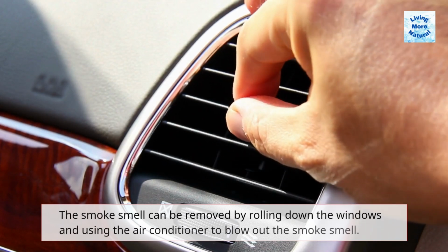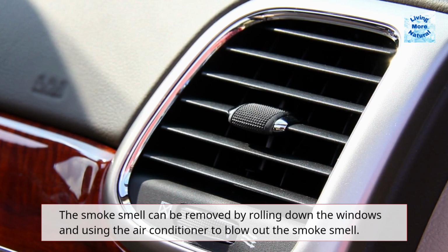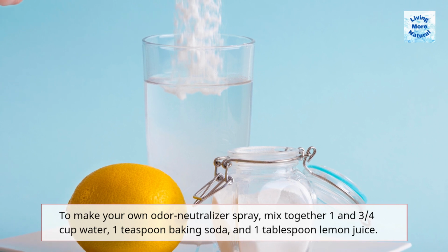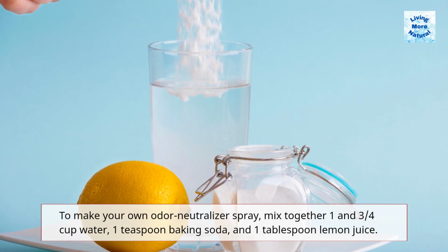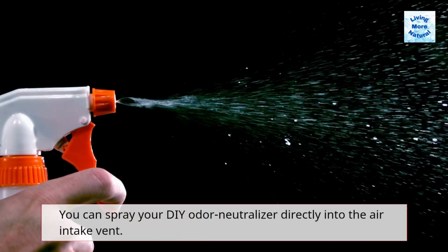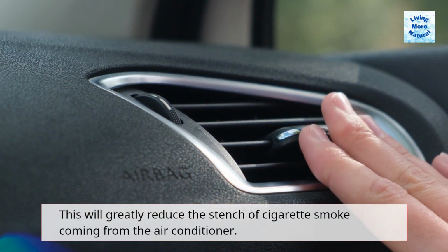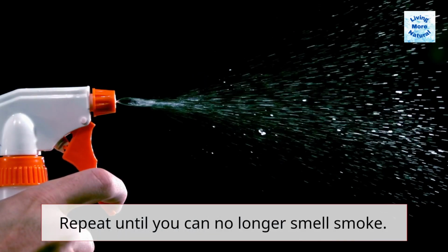The smoke smell can be removed by rolling down the windows and using the air conditioner to blow out the smoke smell. To make your own odor neutralizer spray, mix together 1 3/4 cup water, 1 teaspoon baking soda, and 1 tablespoon lemon juice. You can spray your DIY odor neutralizer directly into the air intake vent. This will greatly reduce the stench of cigarette smoke coming from the air conditioner. Repeat until you can no longer smell smoke.